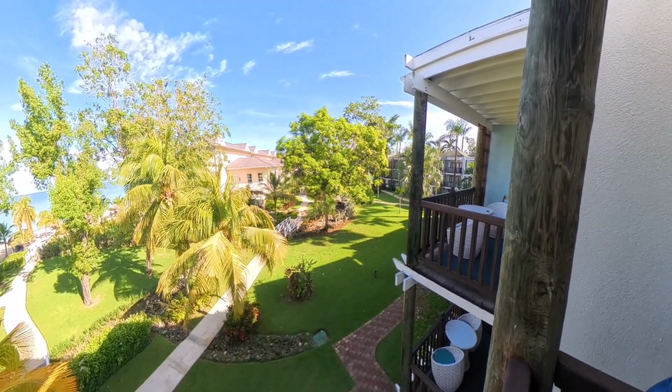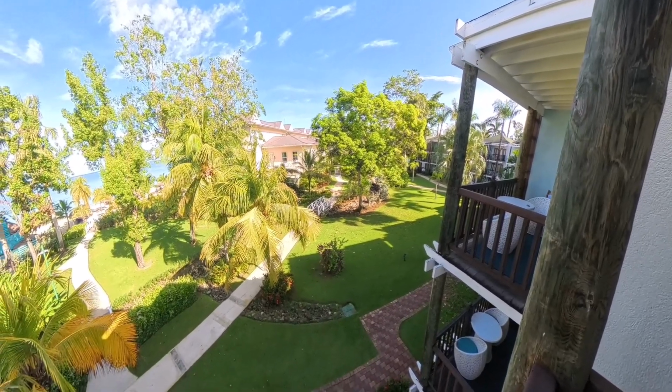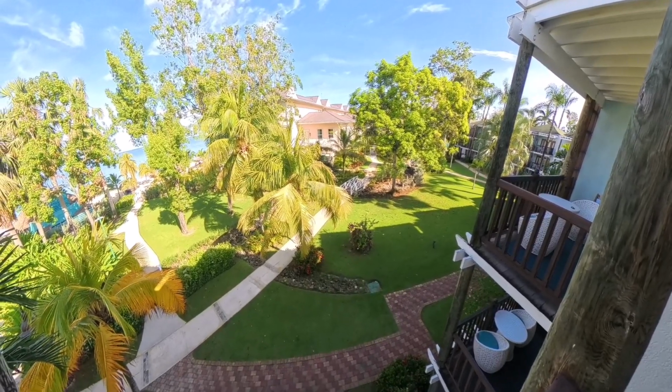Love, love, love my view. It's also nice too because you can see kind of some of the landscaped area. So you get kind of the best of both worlds over here.